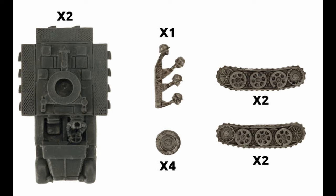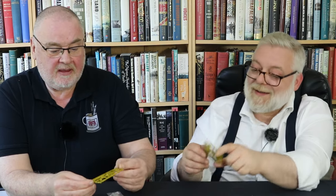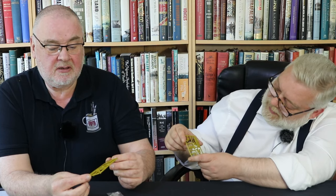So this is the SDKFZ 10/4, the anti-aircraft. The tractor with a 2 centimetre anti-aircraft cannon on it. Is that right? Is it 2 centimetre? Yeah. I didn't know that this sprue existed. I didn't know that they had a plastic 2 centimetre anti-aircraft gun. Flak 38, as it's called in here. Yeah, has it got a date on it?